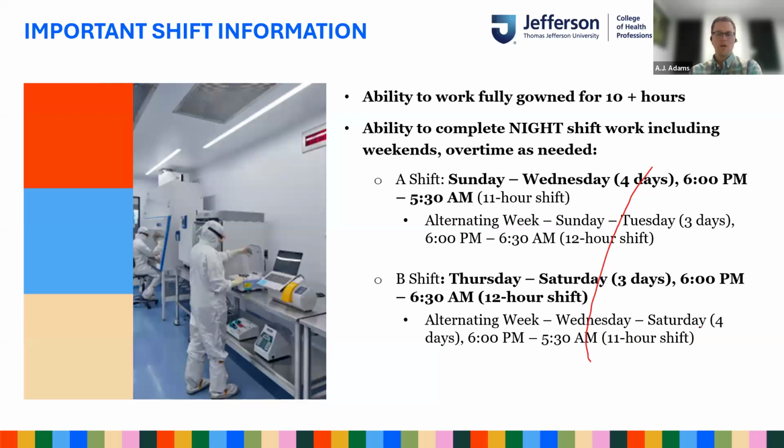But as you're thinking about this program being the right fit for you, and also the employment opportunity with Iovance being the right fit, you should know that this program is designed to connect people to opportunities on night shift. There's 2 shifts, an A and B shift. You can see them on your screen here, and you should be prepared for that. Through the program, the opportunity for employment will be on night shift.